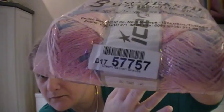So we have one more self-striping yarn here, which is this number. And this is also 100% acrylic, and it's absolutely not as squishy as that one. This one is stiff. I'm sorry, guys. This one is stiff.